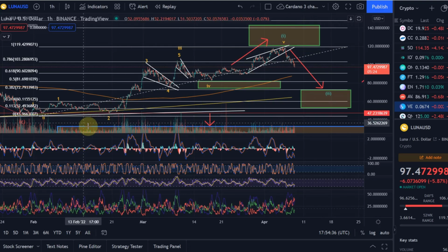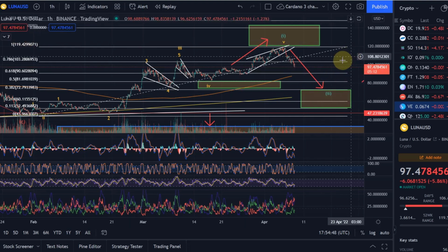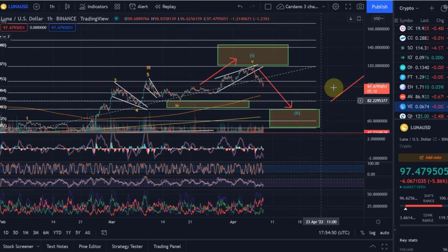So as I said, this was a wave 1, a first trending wave up. This will be here a wave 2. Bear in mind, we're not going to get there tomorrow. It might take a few weeks. This wave 2, and then the wave 3 should be the most bullish one normally.